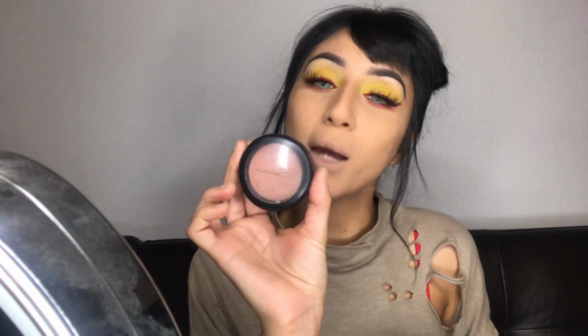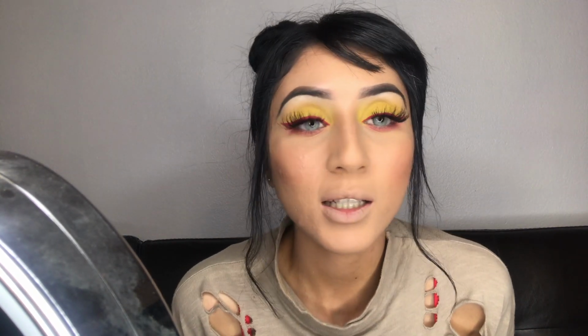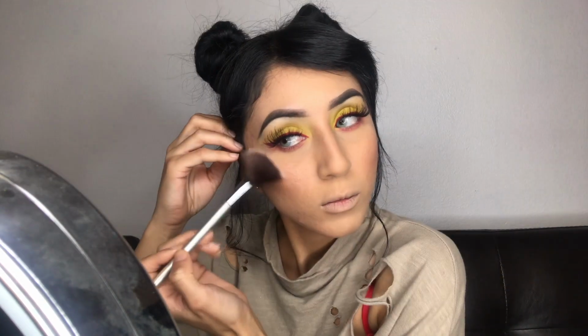For blush, we're going to use Margin from MAC. Okay guys, so now let's apply our highlighter. For highlighter, I'm going to be using the Daisy Danger palette from Morphe. I think I'm going to use these two right here. So I'm going to mix these two right here. Okay, that's enough for highlighter.